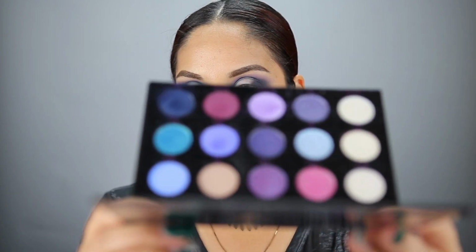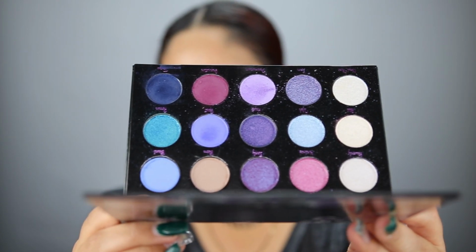So I went ahead and cut my crease and did the other eye off of camera, and I want to show you guys the matte shades that do have some kickback. She did mention these shadows are super soft, and I agree, they are super soft, but the matte shades have quite a bit of kickback again, and you just have to really be careful when using these shadows. Again, don't go swirling your brush in there because it can get a little crazy in here. But overall, they obviously apply really well.